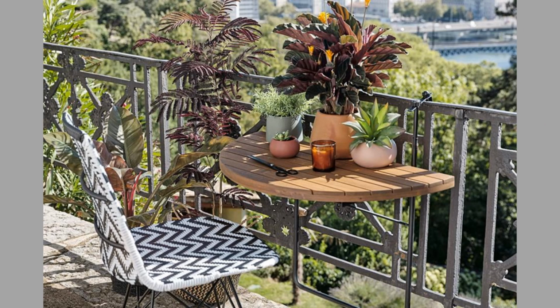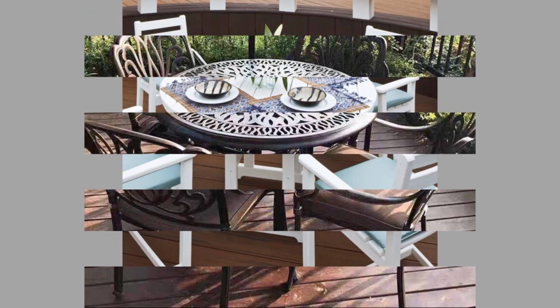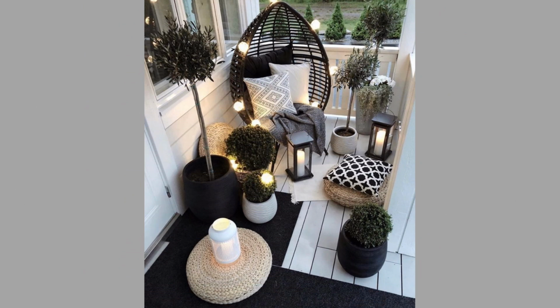Tips for making your balcony an outdoor oasis. Number 1. Measure your doorways. Measure your space and your doorway before you buy anything or before you make anything.